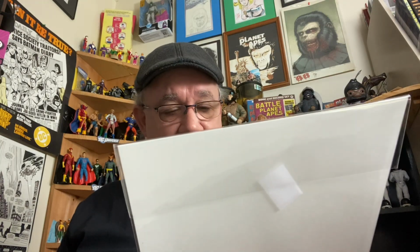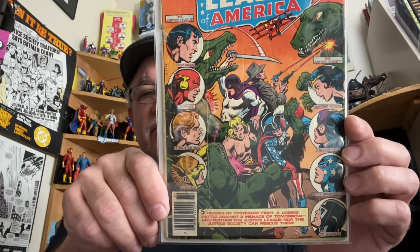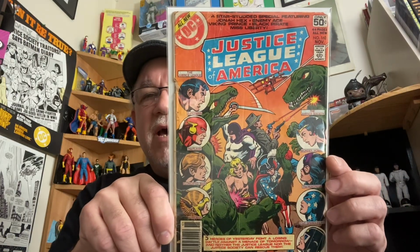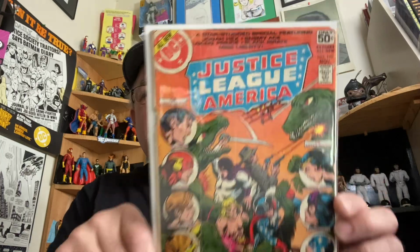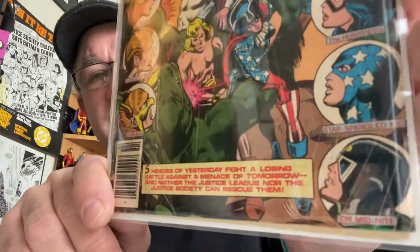And, of course, my favorite title. I think 1 and 2 kind of flip-flopped between that and Commando and All-Star Comics, maybe. But here's Justice League of America 160. Part of the JLA, JSA team-up with some of the characters of yesteryear. Great story with the Time Lord. And this is, as you can tell, my original copy. Yep.